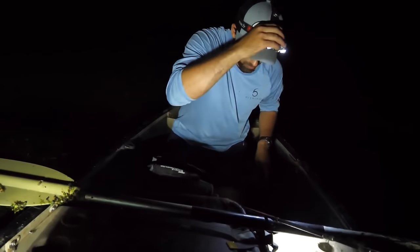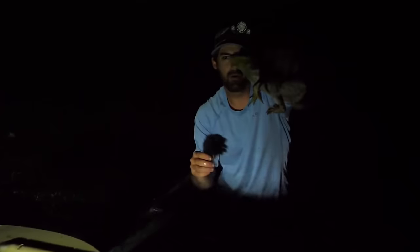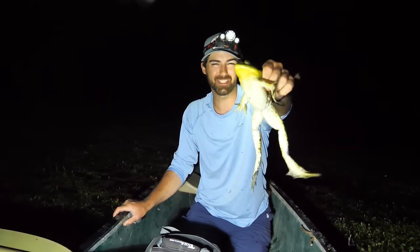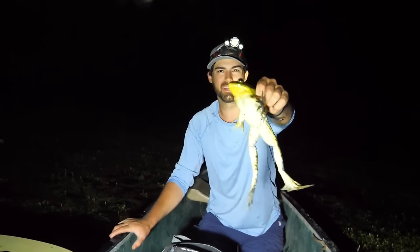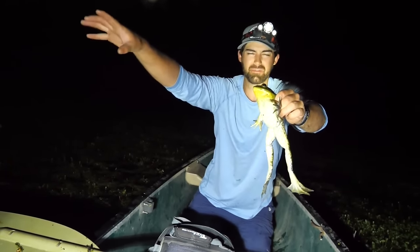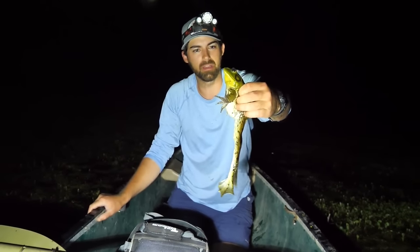Frogzilla! Oh, gosh. Frogzilla's crazy. He's honestly not as big as I thought he was going to be, but it's a really good one. He's about twice the size of the one that flung over the side of the boat a minute ago. I can't believe he ate it. I threw it in front of him, and he turned and ate it. I couldn't see if he had it, but then he jumped and got scared, but he still wanted it.